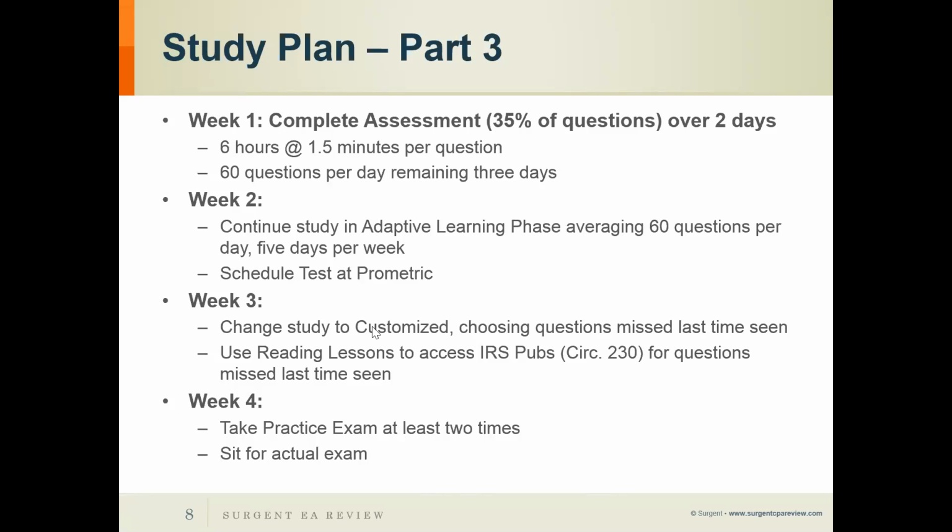So at the end of week 2, you'll schedule your test. And then in week 3, you're going to move over to customized study. You may find that you don't need to do that because this is a topic where most people are kind of learning a lot of it for the first time. I mean, we all know a little bit about Circular 230, but the nuts and bolts of penalties and, you know, on what month you have to have your CP completed, that becomes a little bit more gray.